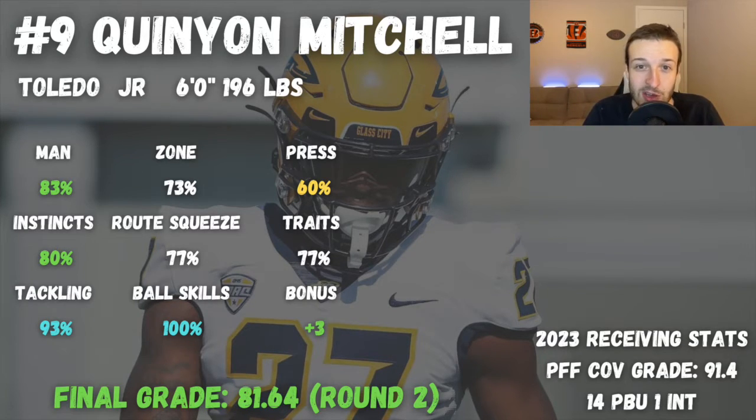technique and man coverage. He can read the wide receiver's eyes and really does a good job preventing too many penalties, and I really like what he can do in that part of the game. He's also a good tackler, can come up and make tackles as well. So I have a true round 2 grade on him, an 81.64. I think there will be a little bit of an adjustment when it comes to the competition and that level that he's facing there, but I really do like Mitchell, and I think he is going to be a very fun player that should go in round 2.